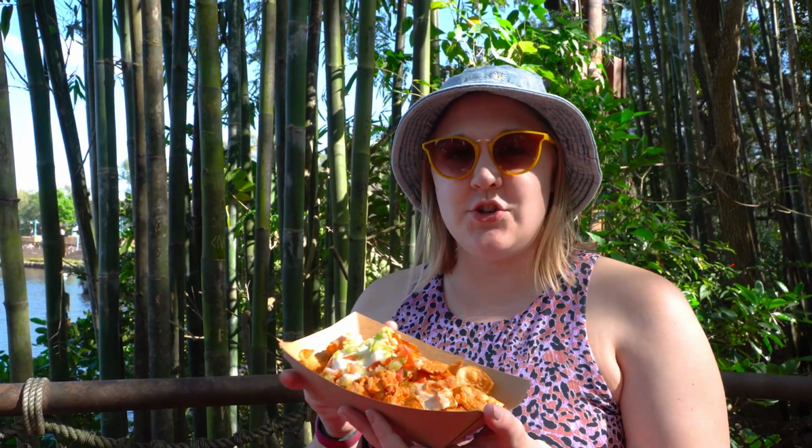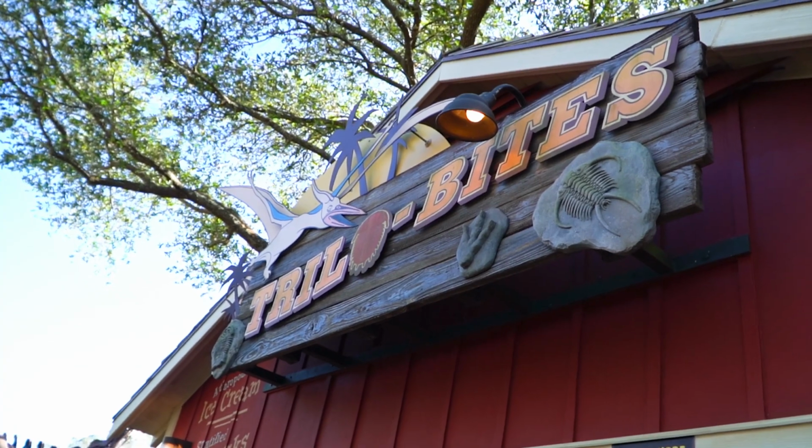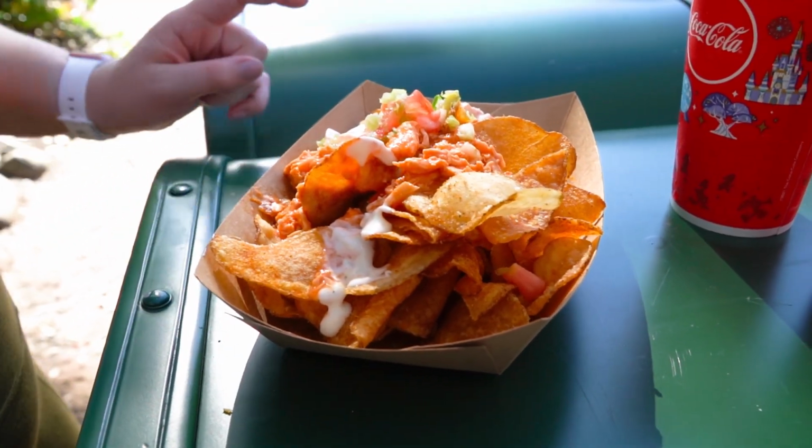Honestly, we might do that because that sounds like fun. But anyways, I got the buffalo chicken chips from Trilo Bites over in Dinoland. It's right at the entrance to Dinoland. And then we will just walk back this way. I have been dying to try these and they sounded really good today. And I can tell you they are fantastic. They're not spicy at all. The buffalo taste is not super strong. But they're really great if you want a little bit more than just a snack, but not quite a huge whole meal. This is delicious. Love it.